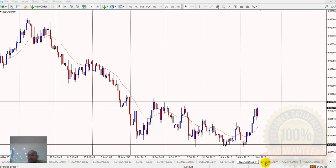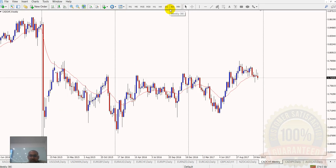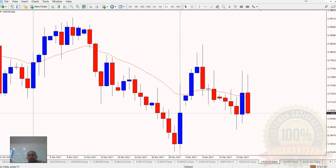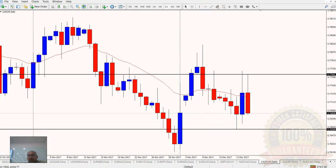That's New Zealand CAD. CAD Swiss franc. The downside is a bit limited because you see buyers defending here, sellers defending here. This is between two bar reversal. Can you see that? Sellers defending here, buyers defending here. Price has to break in either one direction, then you can choose the trend.